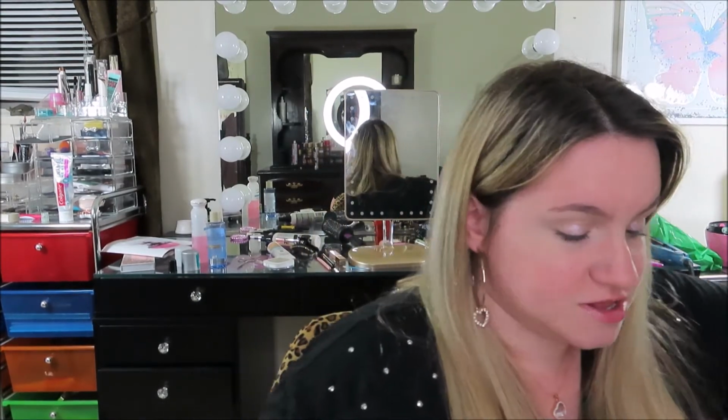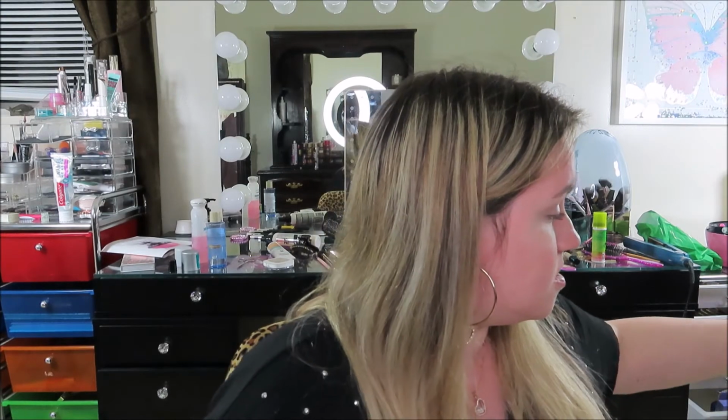So my few favorite items are the Physicians Formula Multicolored Blush. This is for brunettes. This is the one that I use once in a while. It's just a really natural, pretty blush. Next one is the Wet n Wild Color Icon in the color Pearlescent Pink. This one, I love pinky shades. Really, really nice. The next thing is the Wet n Wild Color Icon Bronzer. So this is the only bronzer that I've been using.